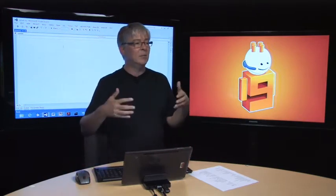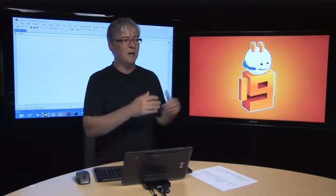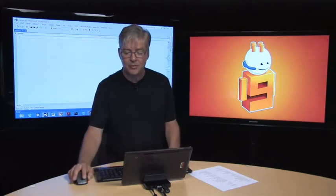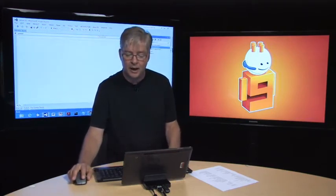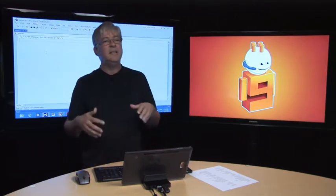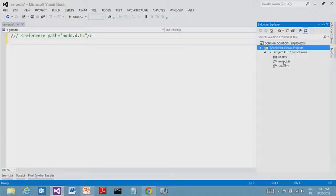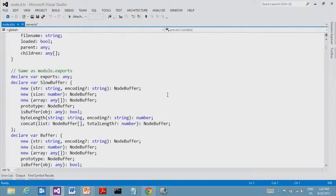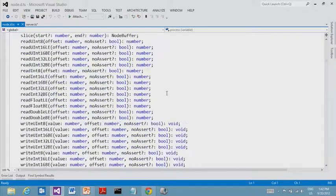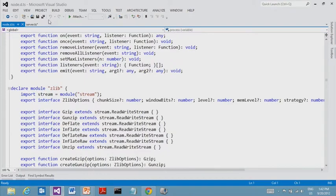I'm going to try to write a little multi-module Node application. I'm going to have a server module and a hello module that uses my simple server module. In my simple server module, I'm going to start by referencing the static types for Node.js. The way I do that is I just put a reference in my file. And now I can actually navigate to this file. In here you see the static types that are declared for Node.js, including, for example, zlib, HTTP, et cetera.